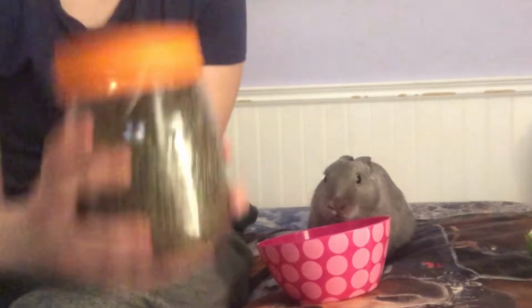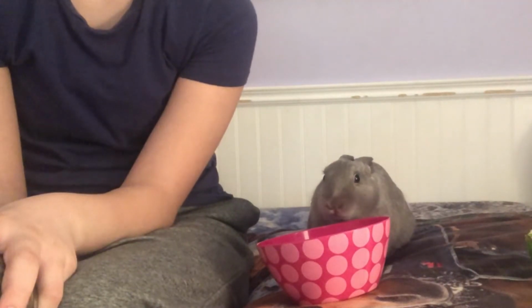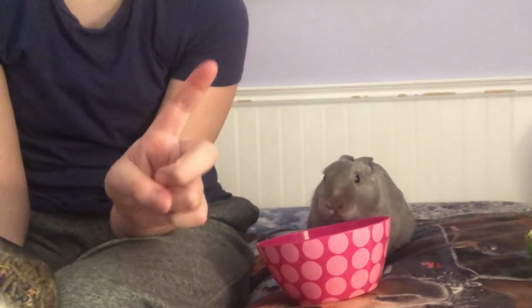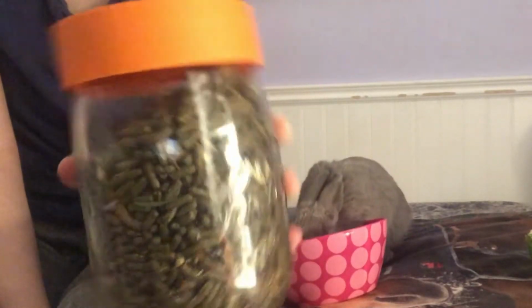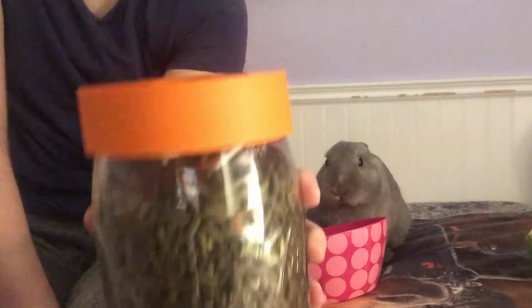Maybe one day, when I'm done this jar, because I got her on January, I think January 21st, but I might be wrong. I've had these pellets since January 21st, and you can see that it's hardly even left the top of the jar. So this will last me a really good chunk of time, but when I run out, I might not buy new pellets. It just depends. So pellets are definitely not necessary.